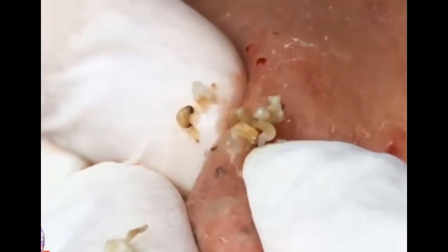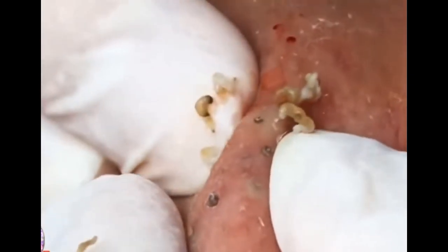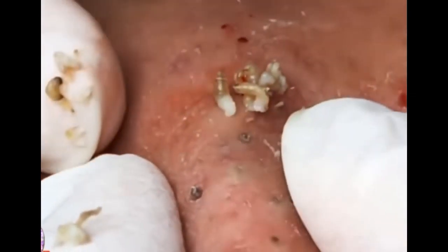The best way to treat blackheads is to clean them and pop them, preferably with a comedone extractor kit.